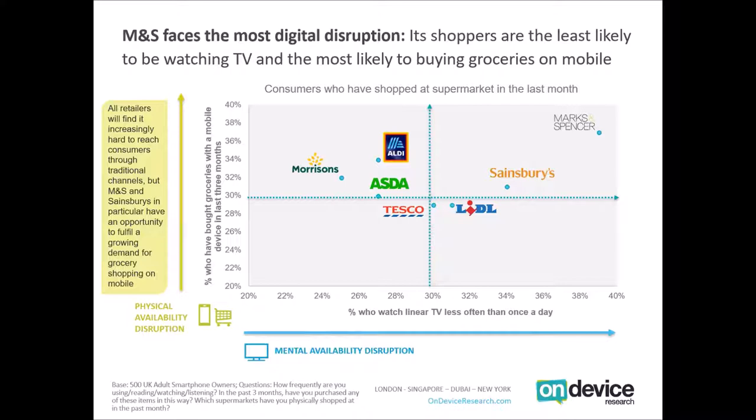The vertical axis represents disruption to physical availability. If your audience are more likely to be on mobile, then it represents a disruption to traditional paths to purchase, such as physical in-store purchases. It's interesting to note that those in the top quadrant, facing the most disruption to mental and physical availability, are Marks & Spencer and Sainsbury's. Marks & Spencer is overridingly at the top of that quadrant. So its shoppers are the least likely to be watching TV and the most likely to be buying groceries on mobile.